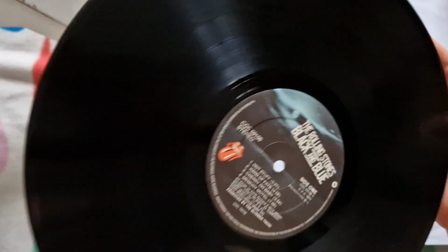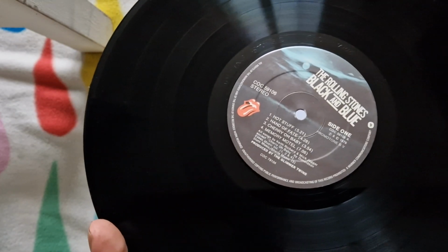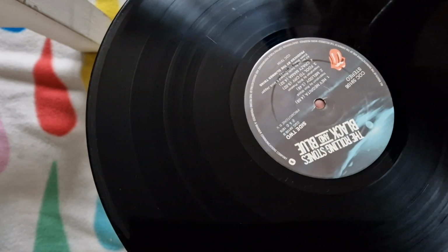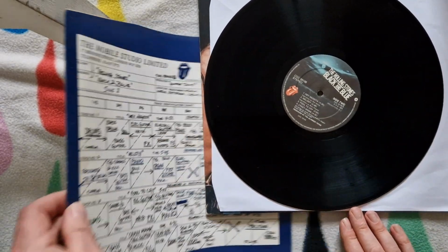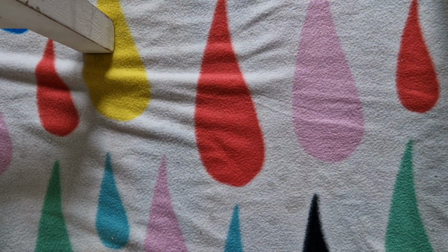Okay, I don't know how much this was pressed, to be honest with you, but it's got matrix A3 on side A and B1 on side B, if that means anything to you. That is, condition wise, very, very nice. I'm pretty happy with that one. It's got to be worth 15 quid all day, every day, maybe a bit more. Right, that one I'm not going to show you, that one I'm not going to show you. Okay.